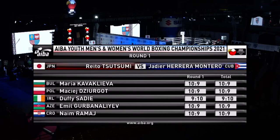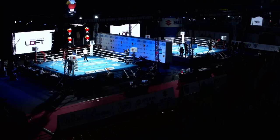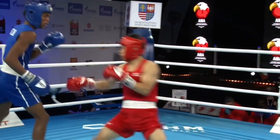Split scoring. Sadie Duffy from Ireland going for Herrera Montero. The other 4 judges going for Tsutsumi. Looked like his round to me.